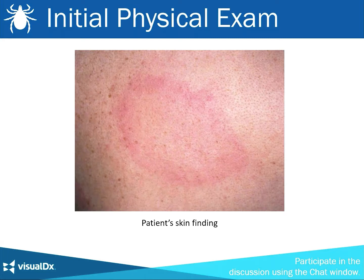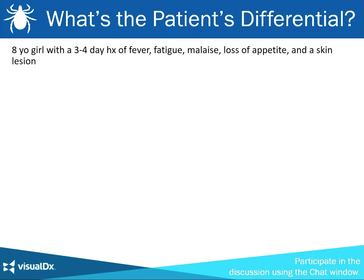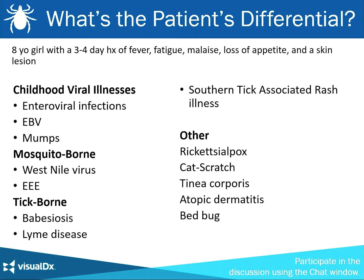And this is the lesion that we saw in the patient. So I thought I would just describe the lesion. It's small, it's oval, it's a faint pink color. It's rather nonspecific. It's maybe an early picture. Let's go to the next slide and we will talk about what we might be thinking as a differential diagnosis.